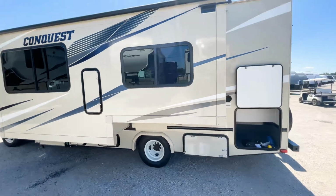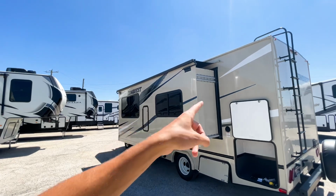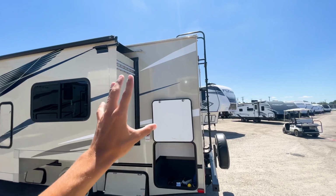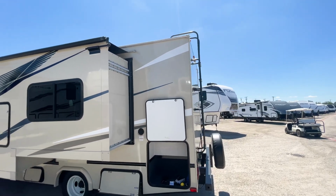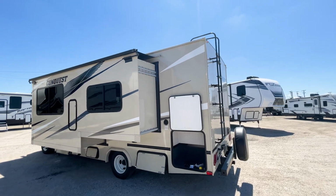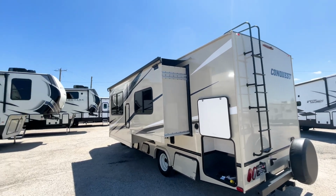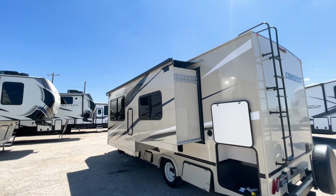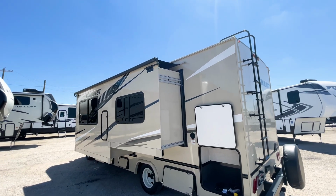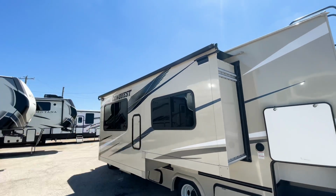You do have a slide topper on top of this slide out. It is almost a full wall slide out. The reason it doesn't extend all the way back is because everything from here over is a walk-in closet. So that is one of the coolest things about this floor plan, is you have a walk-in closet in a motorhome that is under 27 feet. Insane, something I don't think I've ever seen before. Really excited about that. Something that really makes this a great option, because in the previous year model, there was virtually no wardrobe space. So that is a huge improvement. But you can see you have the slide topper on this slide out that extends almost across the full wall.